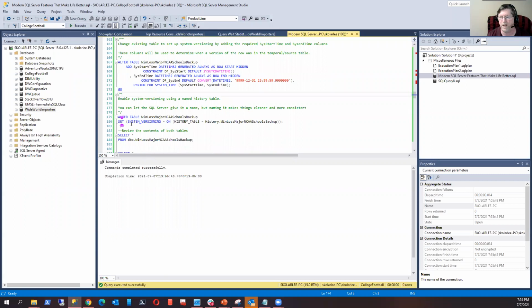And then you actually have to turn on system versioning once everything is set up. In this case, you can see I'm turning on system versioning for history.win-loss major NCAA schools backup. You don't have to name the table, but I suggest you do, because if you don't, SQL Server is going to give it a name, and yours is probably going to be far better.